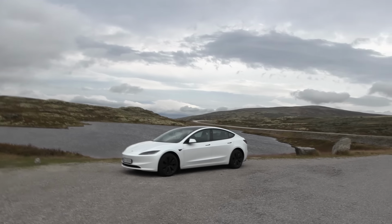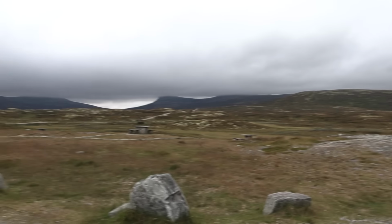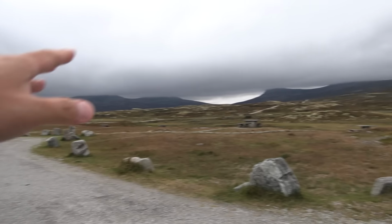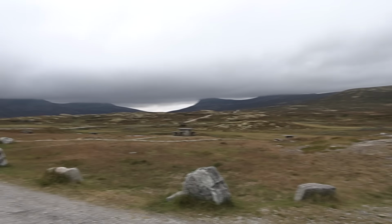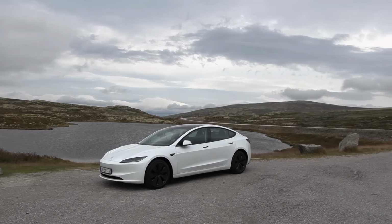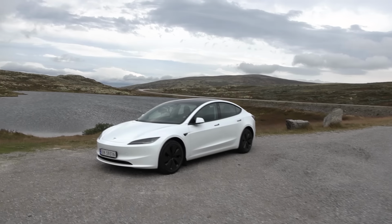We are now at Venerbyggsfjellet. I tried to find a new spot for a thumbnail. Nice over here by the lake. We have a resting area and walking paths, yeah, trails for people to walk around here in the mountain. And so even up here, it is not that cold. It's still summer, lots of summer.